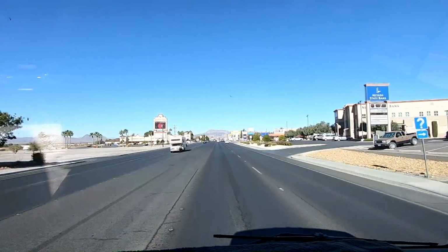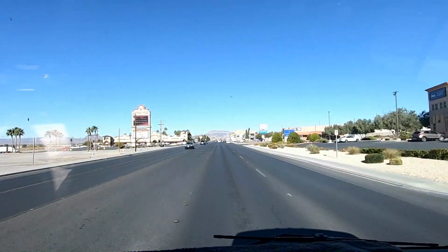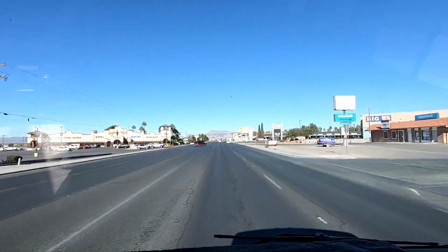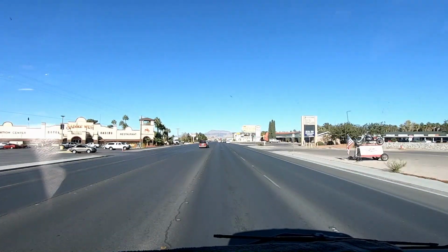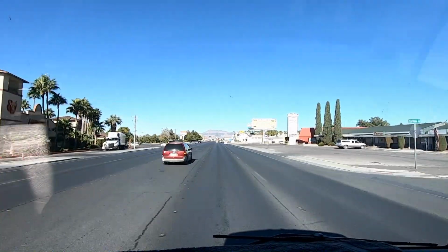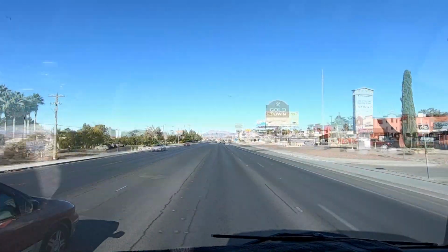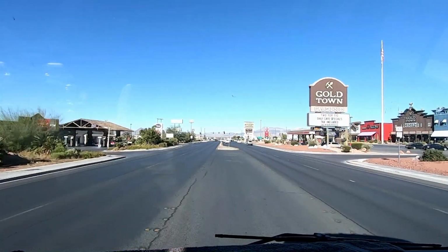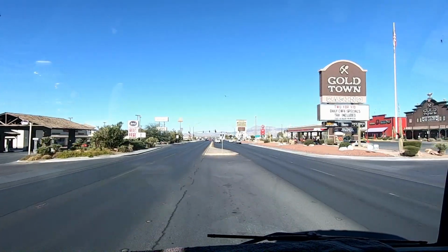I think here in Pahrump is gonna be our last chance to get some cheap gas. Let's see, where is it? I think it's less than $2 a gallon. Where? Okay, I think we found some cheap gas here at the Rebel gas station. $1.95.